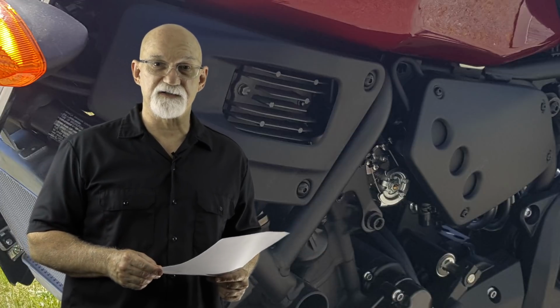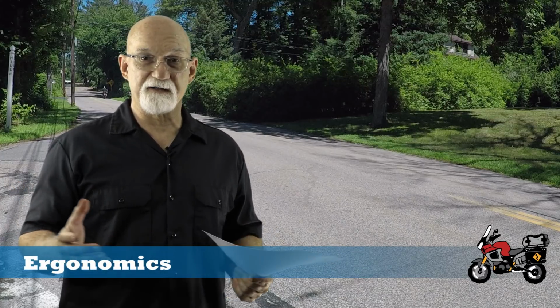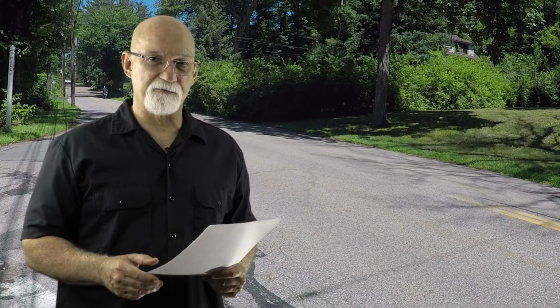Again, I was pretty impressed. As far as ergonomics go, I was pretty comfortable on the bike. I really didn't have any problem. However, if I was going to turn this into a long distance riding bike, I would probably have the bars raised up just a bit to give me a slightly more upright riding posture.